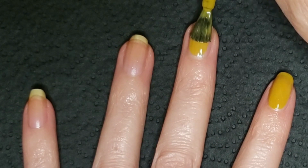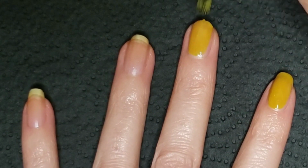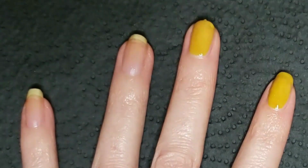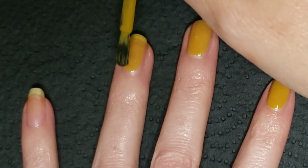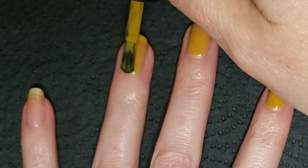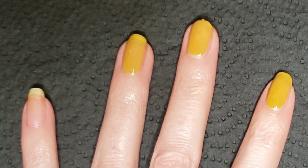On the first coat, this formula is more like Wild. It's a little bit on the thinner side, but it's not dripping or pooling or anything like that. So I'm really glad that the website described this color as Prugly, because that's how I would describe it. But I don't want to hurt any feelings.